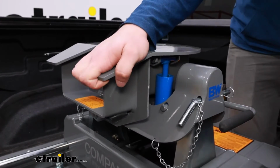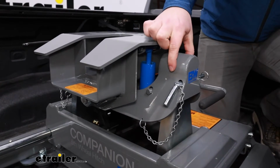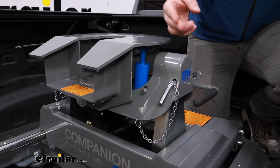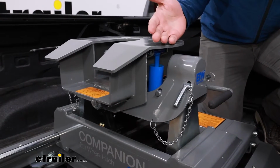You'll notice that the head will pivot front to back. We'll see this a little bit closer later, but underneath here on either side, there's going to be large rubber isolators, which will provide cushioning, reduce rattle, and just help absorb some of the road shock and allow the head to pivot as we're hitting bumps going down the road.